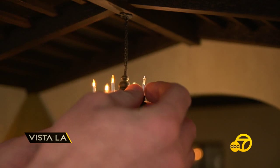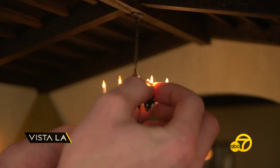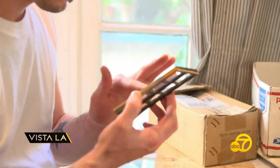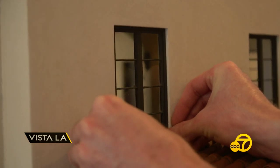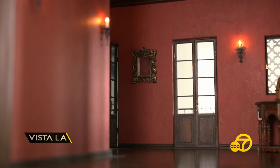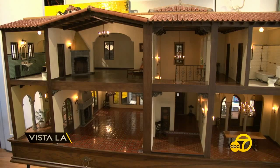Ever since I can remember, I've always been a lover of art. Since I was a kid, I was always obsessed with this idea of being a maker. I think it's one of the reasons why I loved miniatures so much, because it combined all of that. Whether it be sewing, painting, woodworking, my love of history, my love of architecture. Casa California has about 10 rooms.